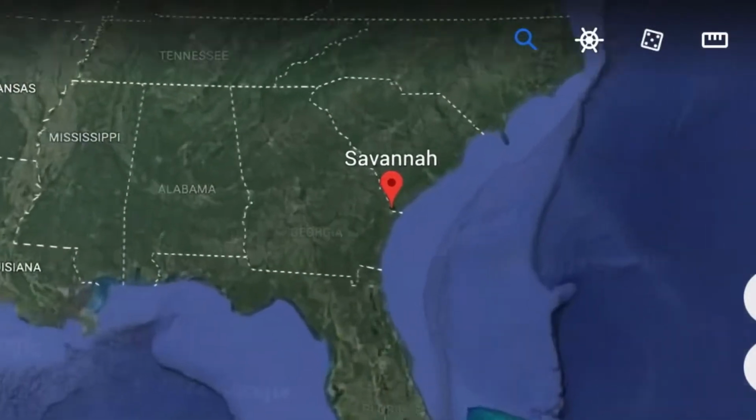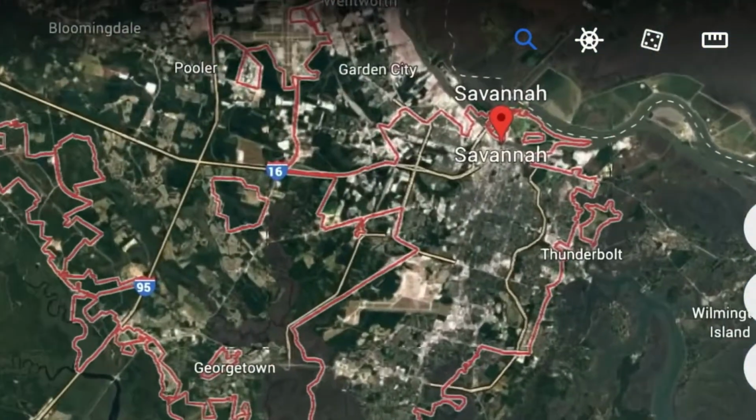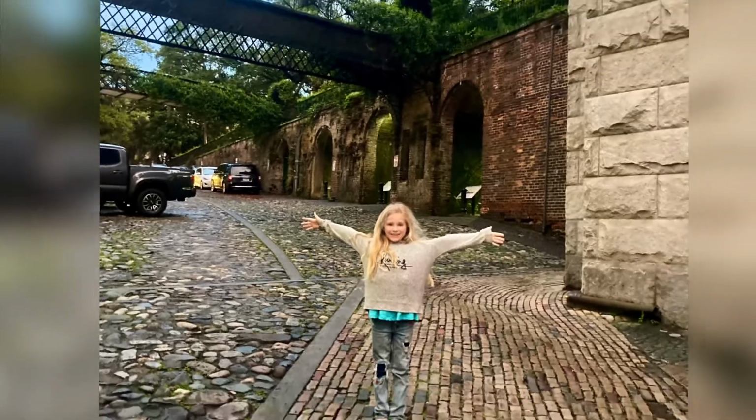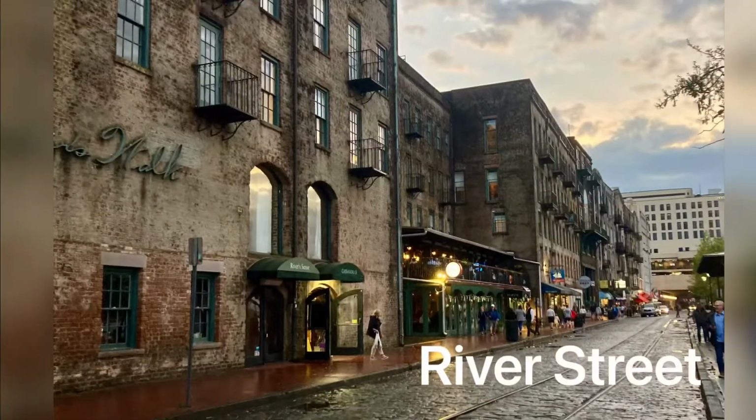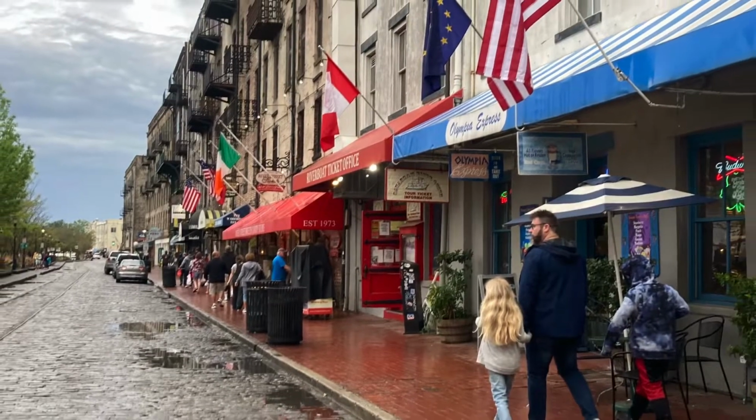Savannah, Georgia is on the east coast and just south of the South Carolina border. It is known for its cobblestone streets and rich historic architecture. The first thing you'll want to do when you get to Savannah is to go check out River Street. That's where it's all happening.